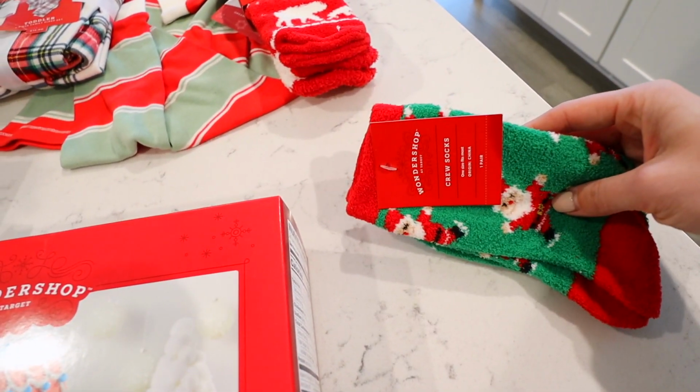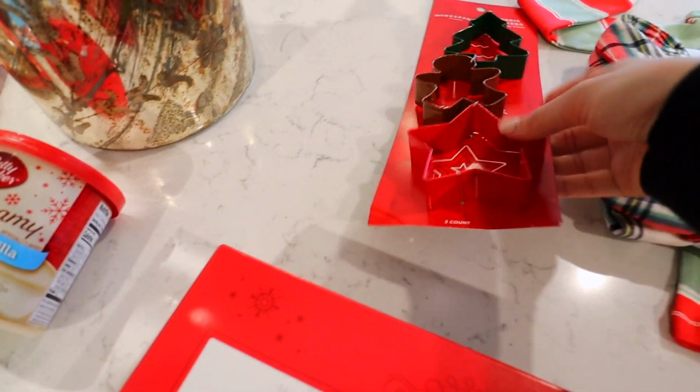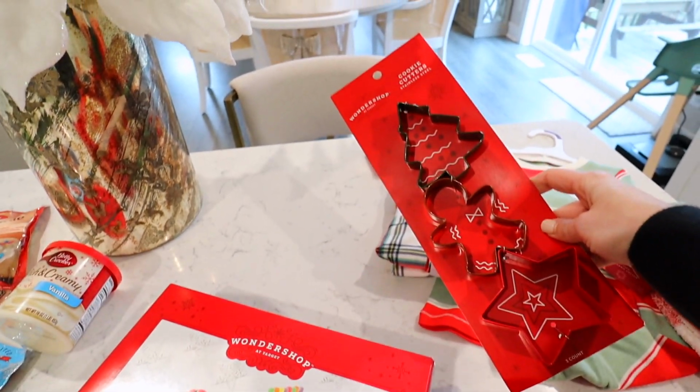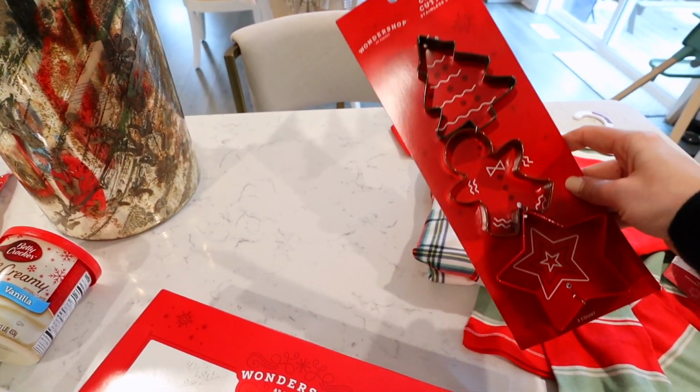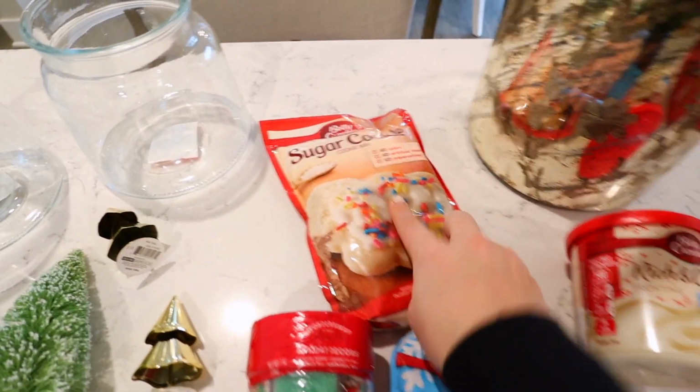And then these ones are for me. I grabbed these cookie cutters. I think I have some, but I don't know where they are. So I think it was only like $3 or so for the Christmas tree, the gingerbread man, and the star. Here is our secret family recipe for gingerbread cookies and for sugar cookies.